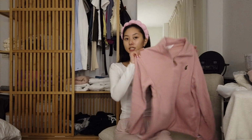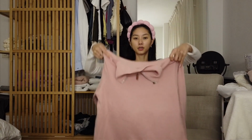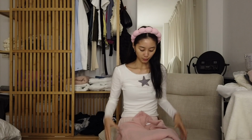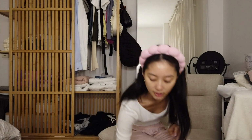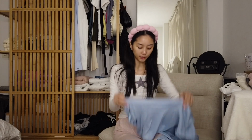I also have this pink sweater or pullover from my new Yesta haul that I wanna bring. That one is super cute and cozy. I also have this blue hoodie from my Yesta haul, which is not the warmest thing, but in the house itself, I don't think it's gonna be that cold. So I think I could wear this in the evening when we're just chilling in the house.